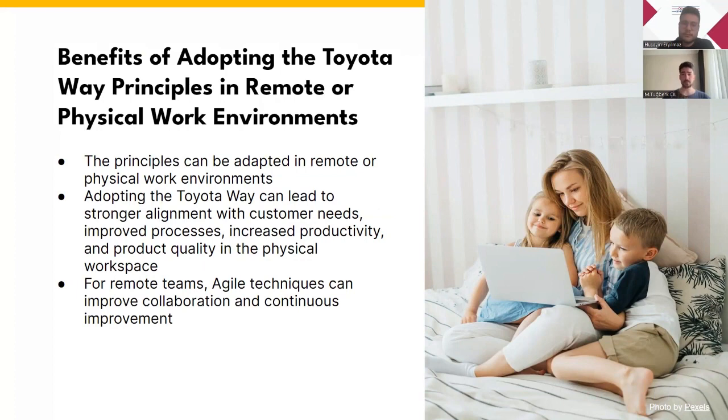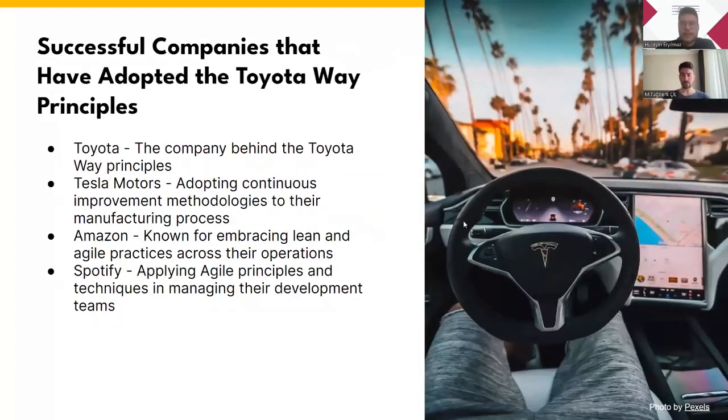Now my friend Hussein will continue. Thank you so much. These are the companies that all use these principles to gain all the benefits we discussed. For example, Tesla Motors, Amazon, Spotify.